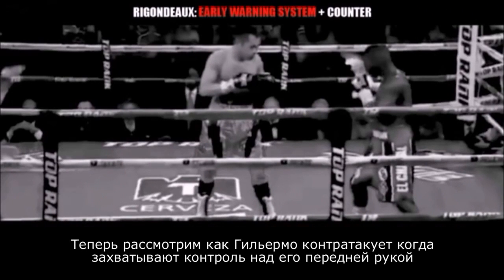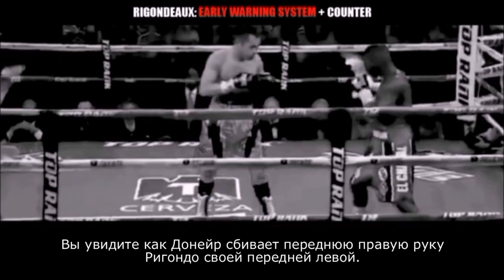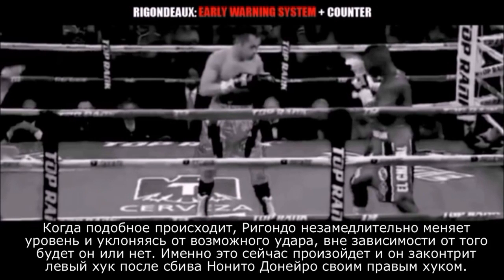Okay, now we're going to talk about how Guillermo Rigondeaux is able to counter after using his lead hand as an early warning system. So what you're about to see now is Nonito Donaire is going to challenge Guillermo Rigondeaux's lead hand, and as you probably know by now, when Rigo's lead hand is challenged, he instantly changes levels and slips the punch, regardless of whether he sees it coming or not. In fact, he doesn't have to see the punch coming. That's exactly the point I'm trying to make. He just changes levels and defends regardless. So that's going to happen, and then he's going to counter Donaire's left hook with a right hook of his own. So let's take a look.